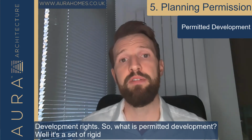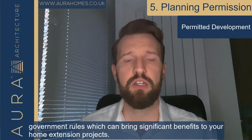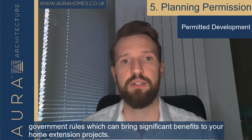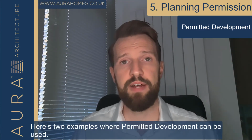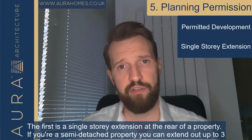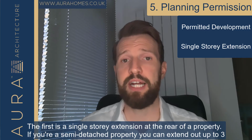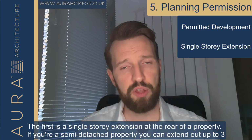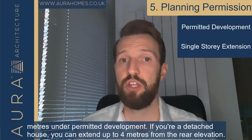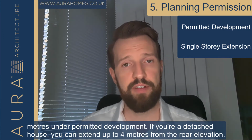So what is permitted development? Well, it's a set of rigid government rules which can bring significant benefits to your home extension projects. Here's 2 examples of where permitted development can be used. The first is a single-storey extension at the rear of a property. If you're a semi-detached property, you can extend out up to 3 metres under permitted development. If you're a detached house, you can extend up to 4 metres from the rear elevation.